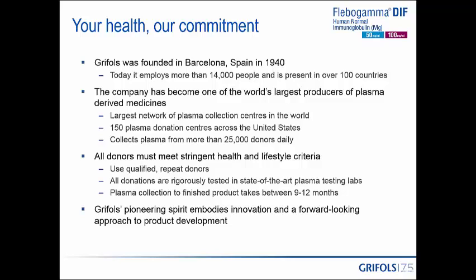Every day more than 25,000 individuals donate plasma at 150 Griffols plasma donation centres across the US, and this actually forms the largest plasma collection platform in the world. All of our donors meet stringent health and lifestyle criteria, and only plasma from qualified repeat donors is used in the production of our medicines. All of our donor centres maintain IQPP, the International Quality Plasma Program accreditation.